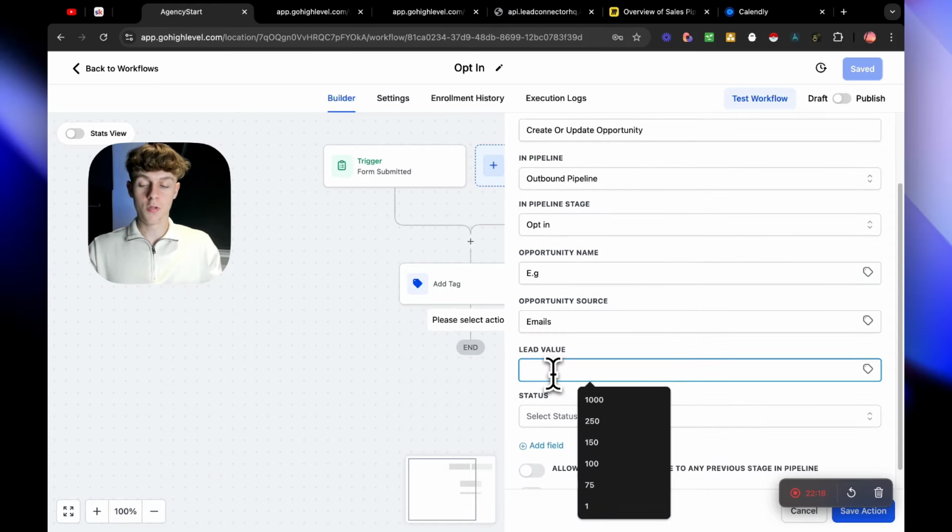Lead value, you can calculate the lead value by figuring out your appointment booking rate and then figuring out your closing rate. So for example, if you charge, let's say, $1,000 for a client and you have a closing rate of 10%, each appointment is worth $100, right?